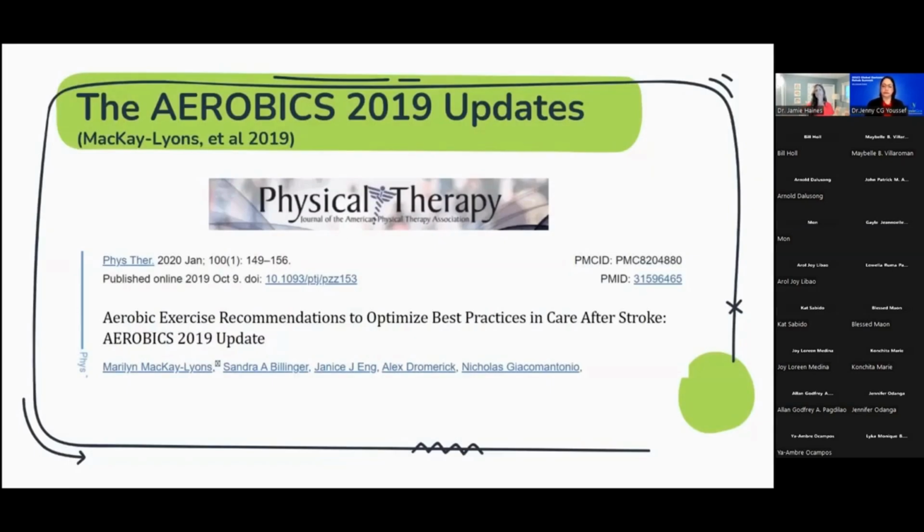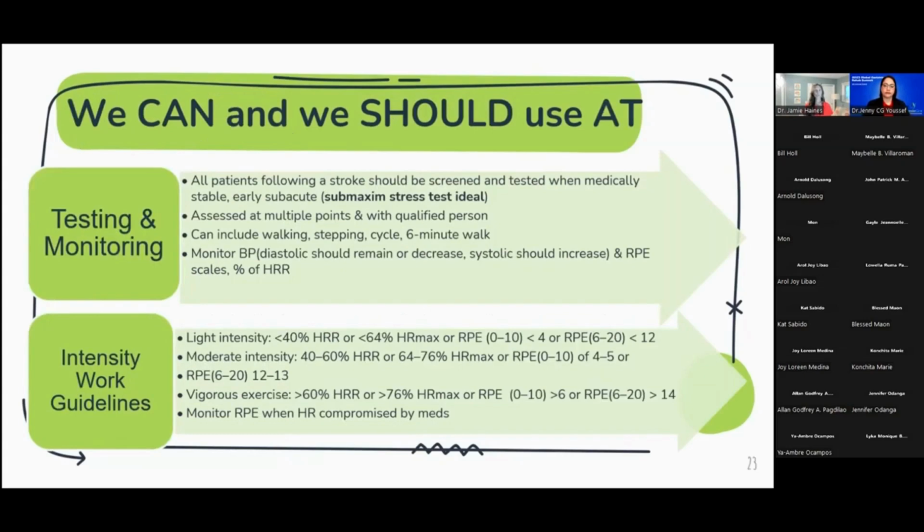So the exercise recommendations for best practices after stroke care, they just did an update in 2019, and there are some things I want to share with you. The first one is we can and we should be using aerobic training. And this particular article talks about testing and monitoring. You always need to know where the patient is with aerobic testing. If they can get a submax exercise test through a physician, they should, or at least be getting some parameters from a doctor before you exercise them. I've not done a lot of submax testing of people, so I get parameters from our physicians. If you don't get a parameter, then we need just permission to exercise, and we need to be monitoring very, very closely.